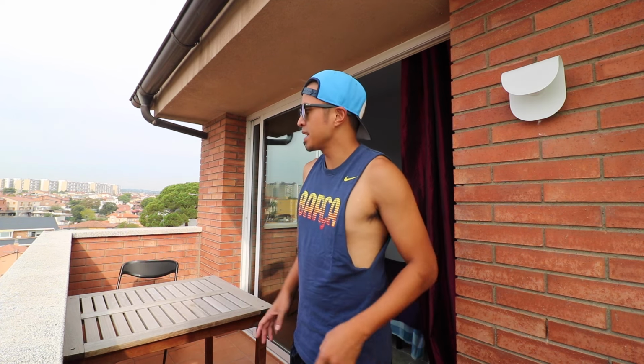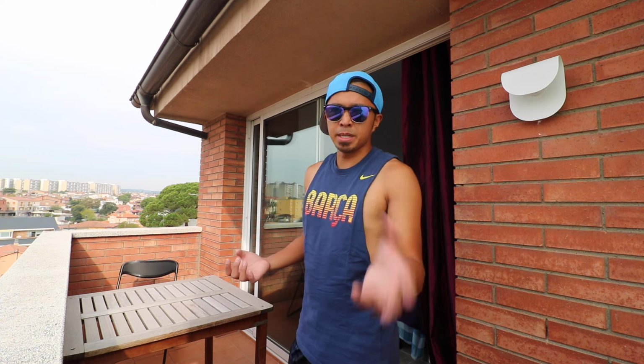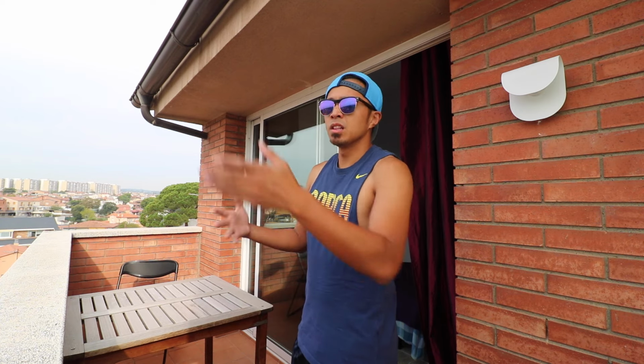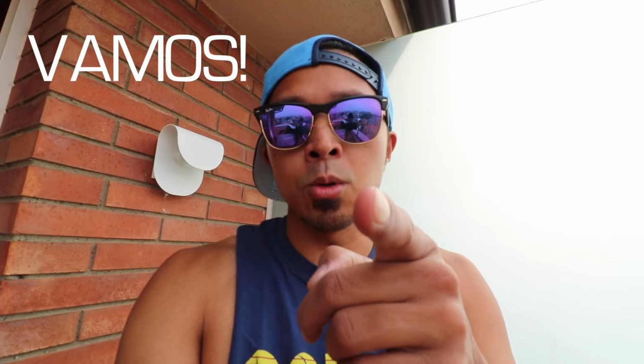Alright, Saturday morning here in Barbara del Valle's. Trying to move over to Barcelona. Gotta figure out how I'm gonna get my stuff from here to there. Maybe have Danny pick me up, might have Roberto take me, might have a taxi, not sure yet. But just enjoying this beautiful view from the top of this fourth floor balcony of Barbara del Valle's, looking at Tibidado. And yeah, I got my Barca gear on. So let's go. Vamos.